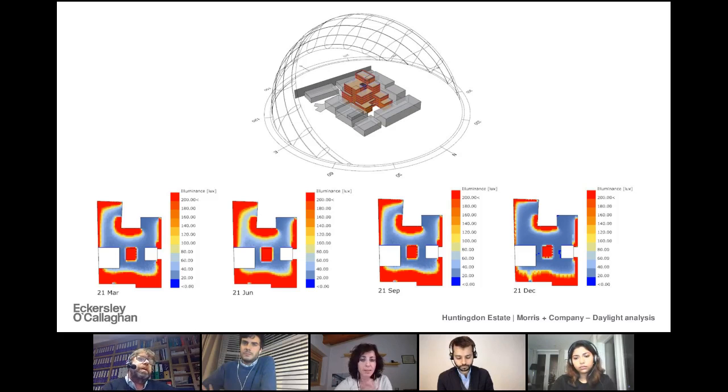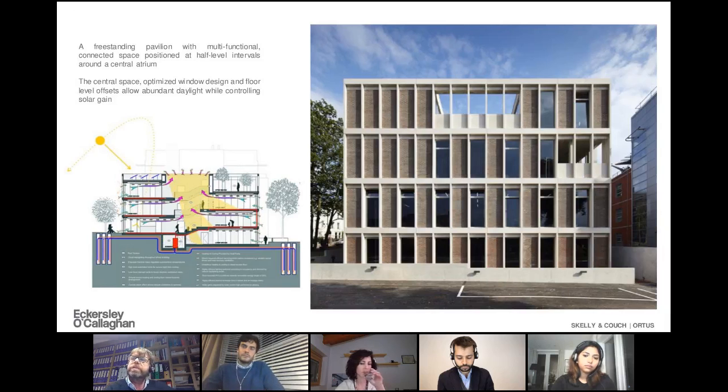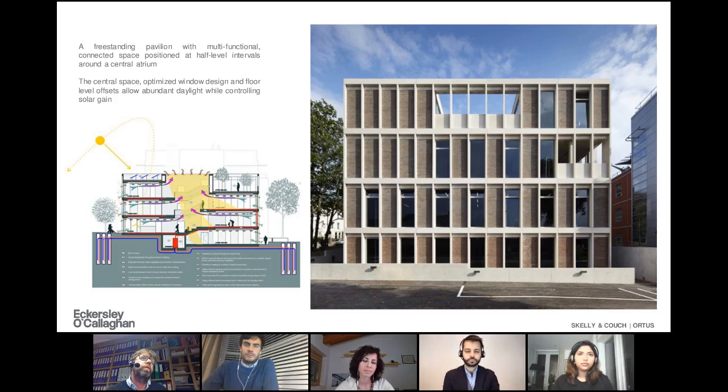Yeah, and I think daylight is important, but sunlight, how to let sunlight into buildings, is equally important. When we're concerned about overheating, it's something we sometimes try and shy away from as M&E consultants. But as a practice, we see the benefits of sunlight. This project, which is also a Morrison Co project, Ortus, at the South London and Maudsley Hospital, was for a mental health charity, and it was all about how to demonstrate that the built environment can enhance mental health and well-being.